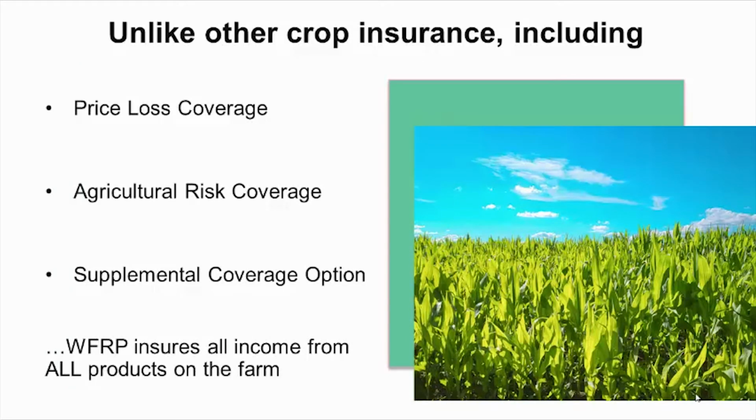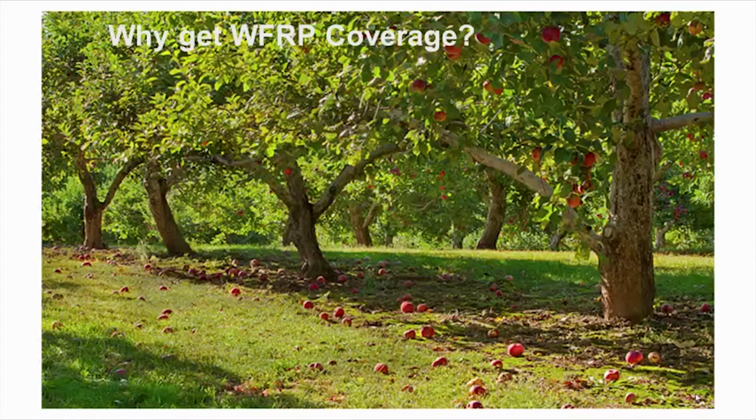Although price loss coverage, agricultural risk coverage, and supplemental coverage option policies will apply to one kind of commodity, such as wheat, feed grains, soybeans, and so on, Whole Farm Revenue Protection is a program that ensures the income from all the crops or livestock produced on the farm. WFRP insurance coverage benefits diversified crop and livestock farms by providing income protection for everything produced at a very low cost.